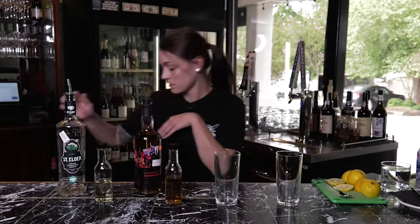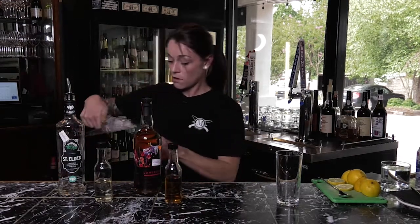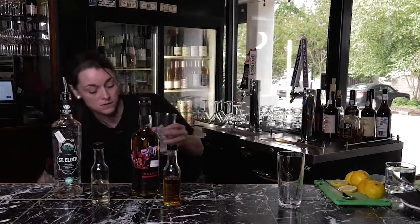Hello, I'm Michelle, the bartender at Maximillians. Today we're gonna be making a bourbon summer cocktail. We're gonna start off with the Lone Rider Sherry Cask Whiskey that is local out of downtown Raleigh. And then we're gonna have Elderflower liqueur, right now the Saint Elder. We're gonna have your lemons and soda water, and these are gonna be portioned for you already with the bourbon and the elderflower. We're gonna take our two tall glasses and fill them all the way to the top with ice.